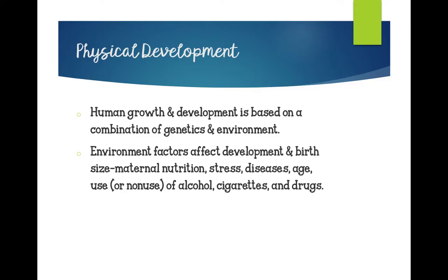There are many environmental factors that can affect development and birth size. Maternal nutrition: a lot of women will avoid caffeine, sushi, deli meat, things like this. Stress, diseases, age of the mother, use or non-use of alcohol, cigarettes, and drugs. All of these things are environmental factors that can affect development and birth size.